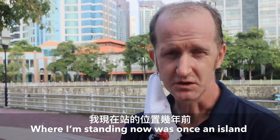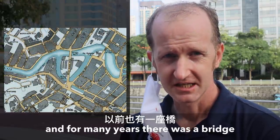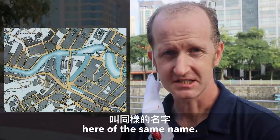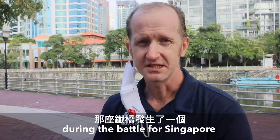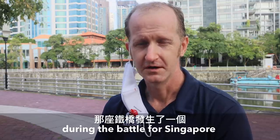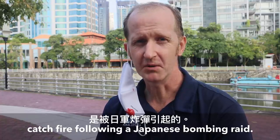Where I'm standing right now was once an island known as Pulau Saigon, and for many years there was a bridge here bearing the same name. The simple metal bridge gained notoriety during the battle for Singapore, when a freak series of events saw it catch fire during a Japanese bombing raid.